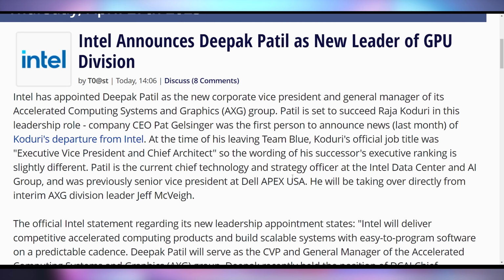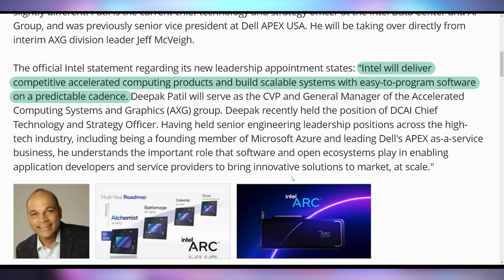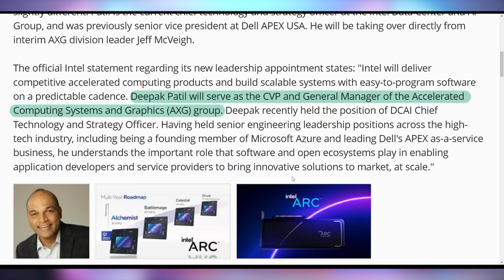they've got a new head of their GPU division. Deepak Patil is going to be the brand new head of graphics, replacing Raja Koduri. Currently, he's the chief technology and strategy officer at the Intel Data Center and AI Group, and previously served at Dell Apex. Intel came out and said that Intel will deliver competitive accelerated computing products and build scalable systems with easy to program software and a predictable cadence. Deepak Patil will serve as the CVP and general manager of the Accelerated Computing Systems and Graphics AXG Group.